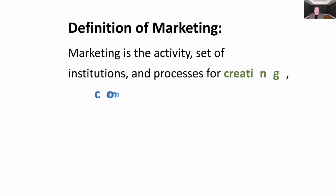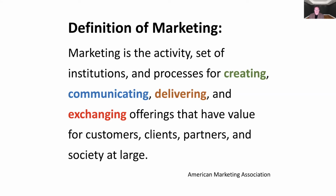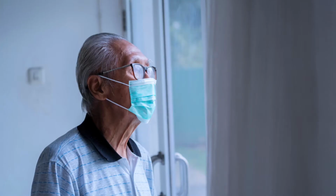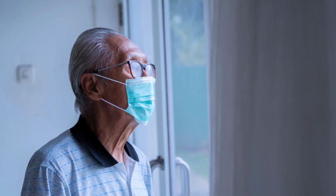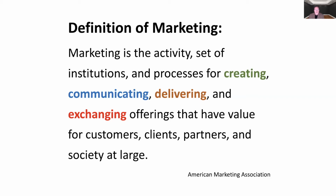Marketing is actually the activity, set of institutions, and processes for creating, communicating, delivering, and exchanging offerings that have a value for customers, clients, partners, and society at large. Blah, blah, blah. Long definition, American Marketing Association, thank you very much. But really, it tells us that the communications part, which you would expect to be the core of marketing, is only a part. We really need to start with what is the value for customers or clients, and how do we create something that meets their need? How do we communicate it and let them know that it's available? How do we deliver it to them? And how do we exchange the offering for something that has value? And it's typically money.